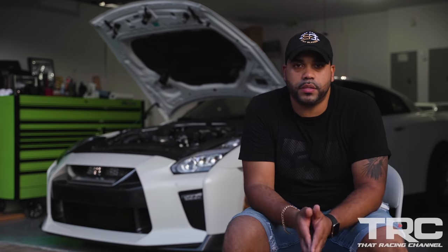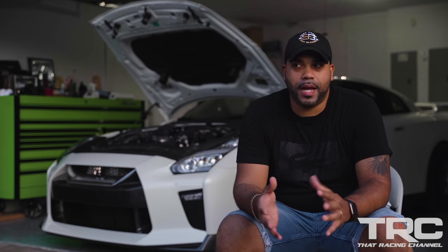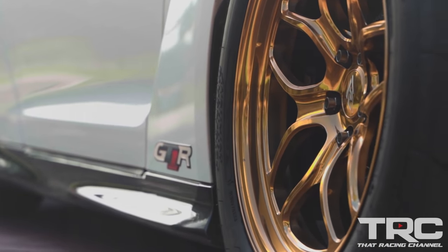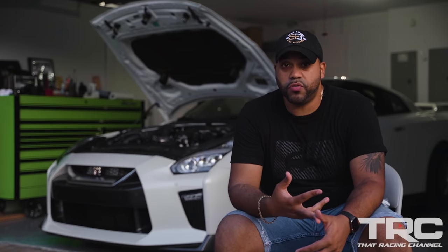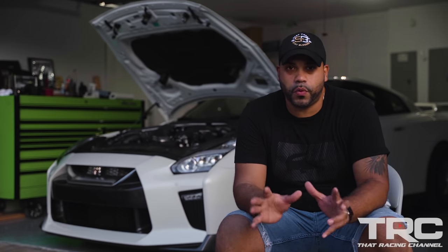So it's a 50-50 mix. What makes this car special to me is probably that I'm an all-around guy. I like to drag race, I like to roll, I like to occasionally drive it. Usually there's not a car that you could have the best of every world in it.